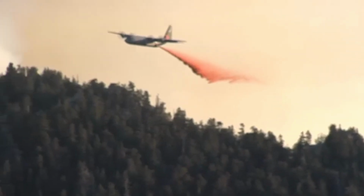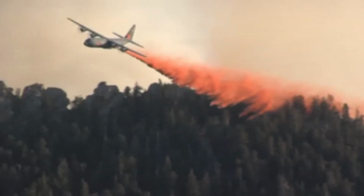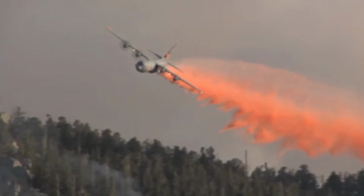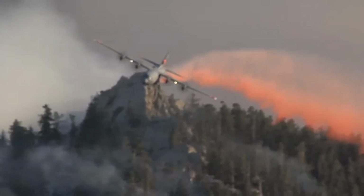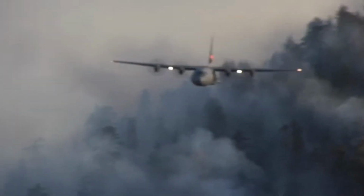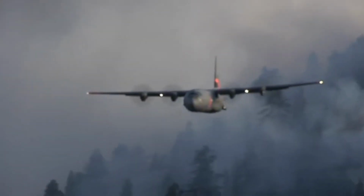In the battle against wildfires, the C-130 transforms into a life-saving aerial firefighter. Equipped with the Modular Airborne Firefighting System, or MAFFS, this variant can drop thousands of gallons of water or fire retardant with pinpoint accuracy, helping to protect lives and property in the face of raging infernos.